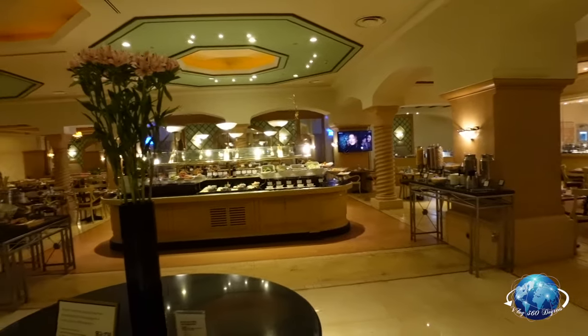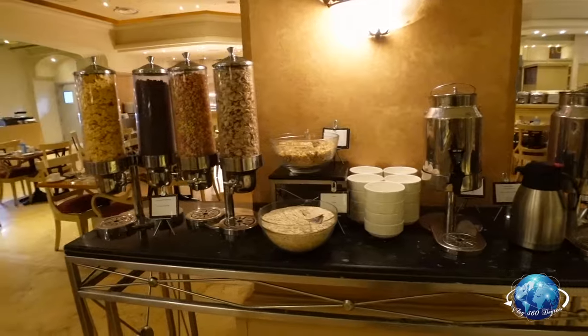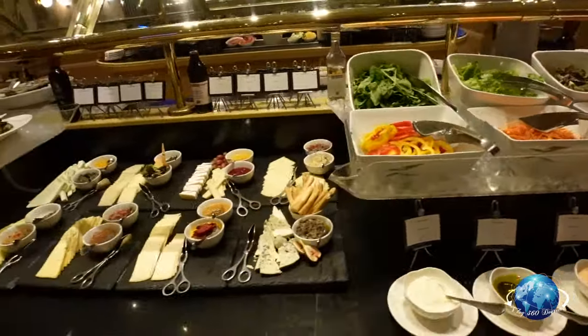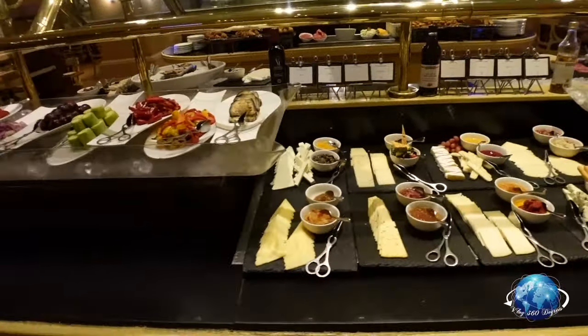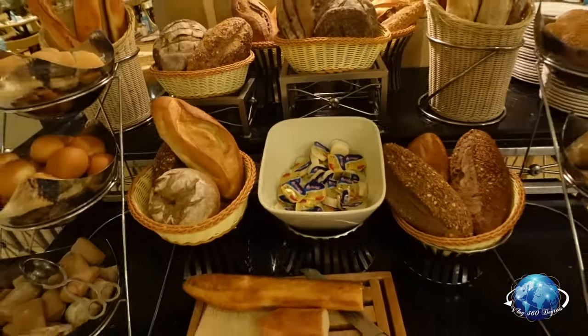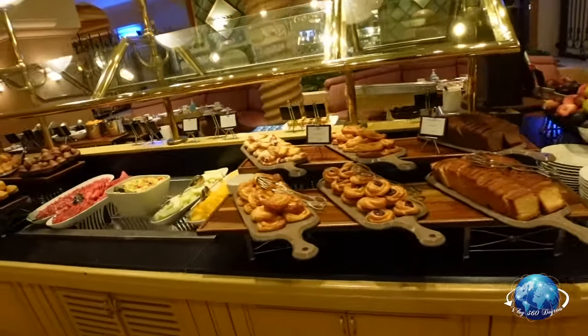Enjoy upscale a la carte all day dining or snacks and appetizers in between working, relaxing and sightseeing at the Esplanade Cafe restaurant. Order your favorite international dishes or local Egyptian specialities. Besides a la carte, daily breakfast, lunch and dinner buffets with live cooking stations are available.